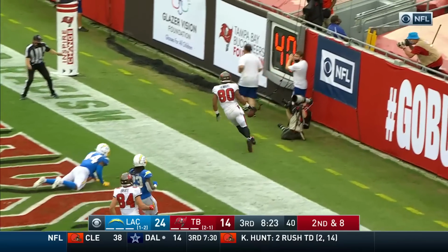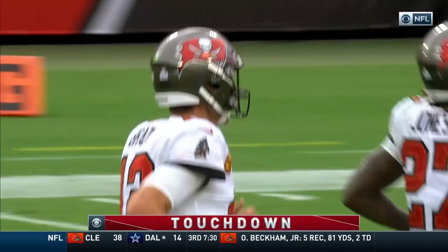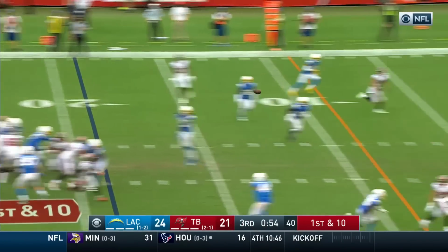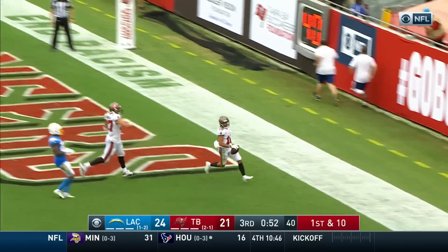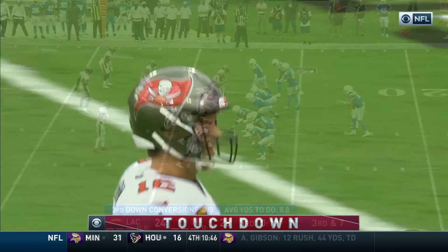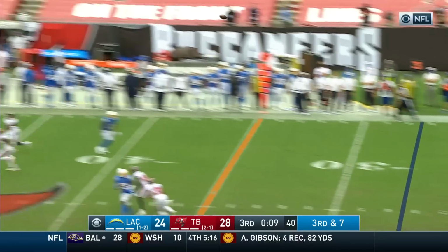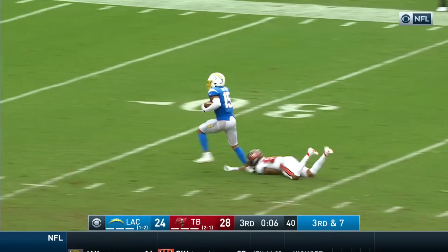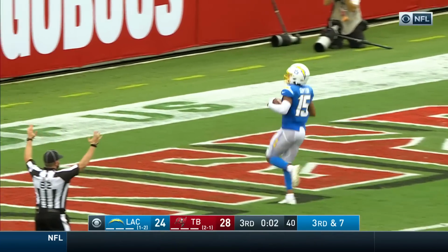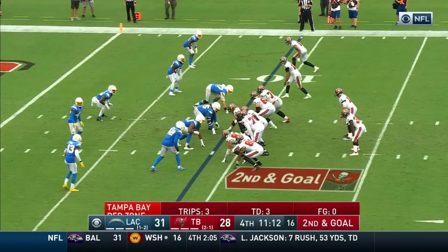Brady. Oh, perfectly thrown to O.J. Howard. Touchdown, Buccaneers. 46 yards downfield. Fake it. Oh, you can't do it any better. Brady to Miller. Touchdown, Tampa Bay. 12 seconds left in the third. Stack the receivers. Herbert a deep drop off his back foot. Puts it out there. It's caught, and he's gone. Jalen Guyton to the house. Touchdown, Chargers. 72 yards.